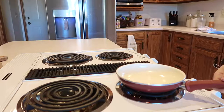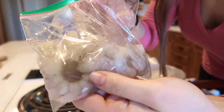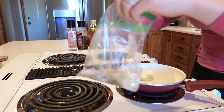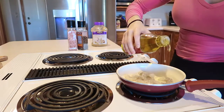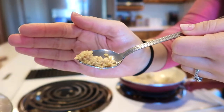On the lunch menu, we have shrimp and avocado salad. I'll show you how I'm gonna cook this shrimp. This is so easy and so quick. These are just peeled and deveined shrimp. I bought them in a large bag, and I just separated them out. Gonna add my olive oil, just minced garlic, this much, not a whole lot.